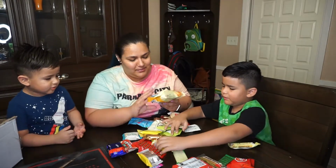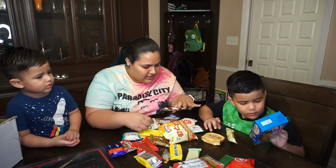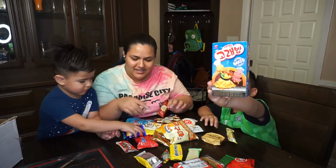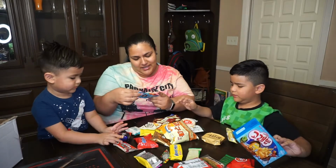So we have some chips, cookies. What is this? Chocolate. Oh, it's some golden flail. Let's see. It's like tea. This has peaches on it.